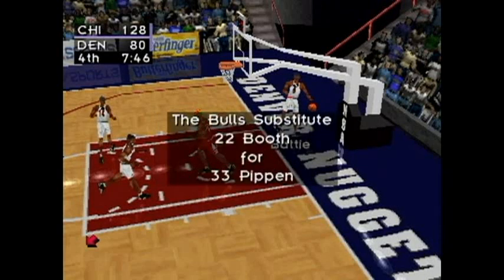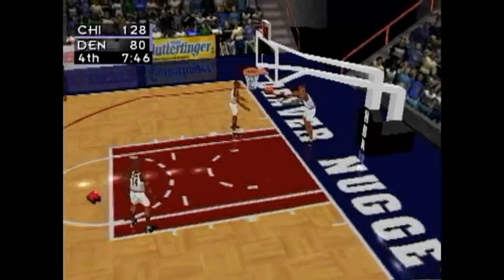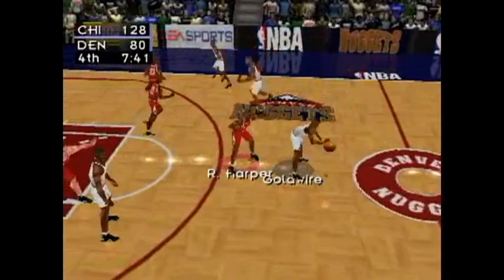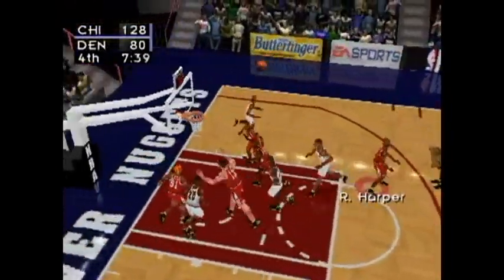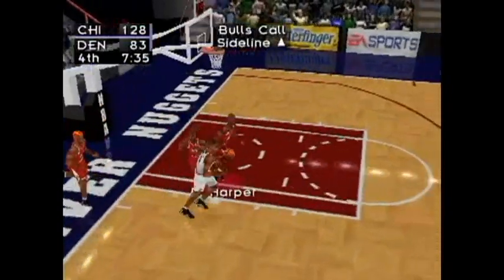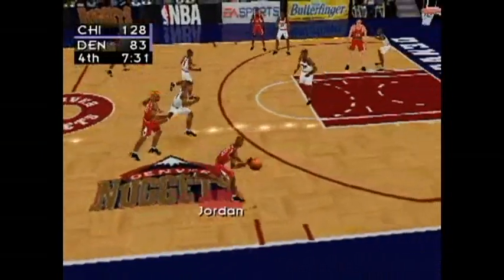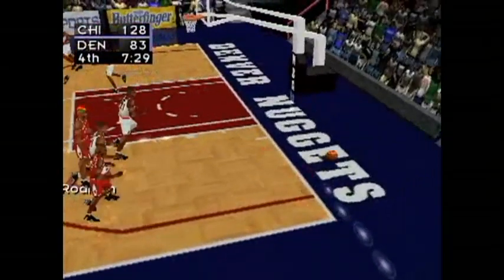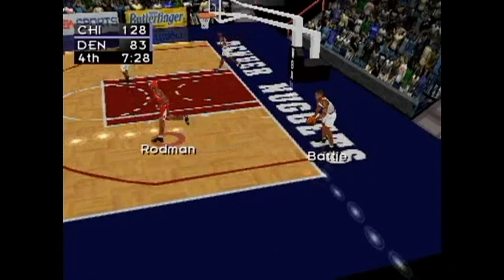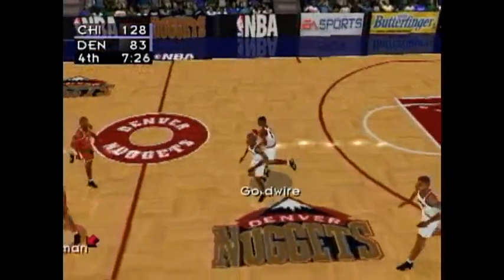Battie is coming into the game. Number 22 into the lineup for the Bulls. Inbound pass to Goldwire. He shoots from downtown. All net. Inbound pass to Harper. Number 23. Out of bounds. Denver ball. Williams is checking into the game for the Nuggets. Inbound pass to Goldwire.